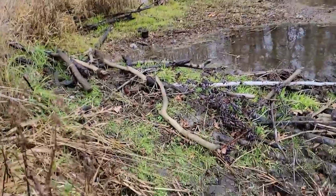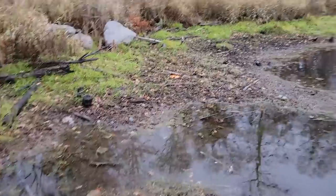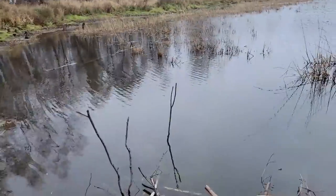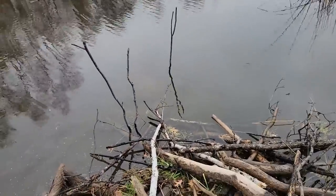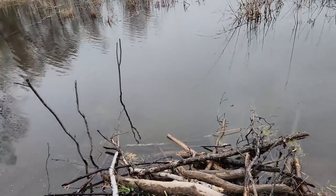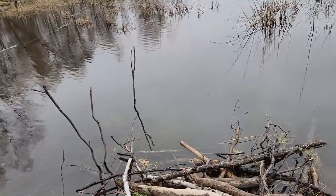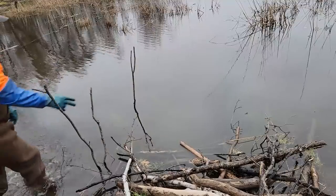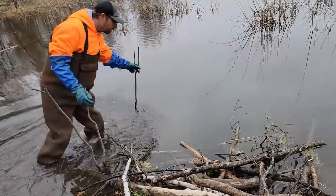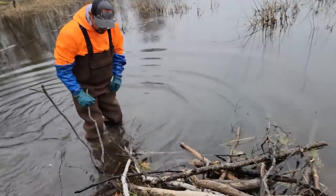So this is an old beaver lodge that they've just mudded up a little bit and put some stuff on. This trap was sprung yesterday. I'm honestly not sure if there's anything in it. I looked down there, it's kind of dark. Like it could be. Oh yeah. Okay, here goes. Just looking down here, I can see something dark down there.